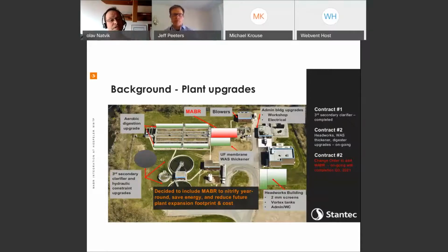MABR was a new novel technology that was out there, and the region essentially requested us to look at that. And in the early feasibility study, it showed real promise. The region decided then to design flexibility into the contract 2 so that MABR could be added at a later date. It wasn't really certain when it may happen, may not happen at all in this construction. It may happen when the plant expands.